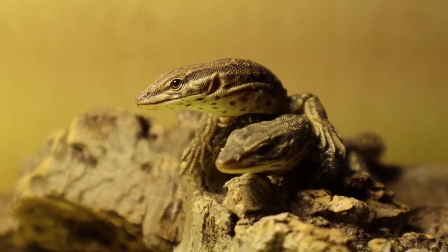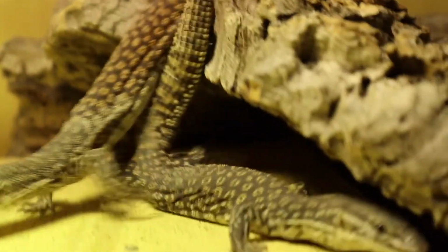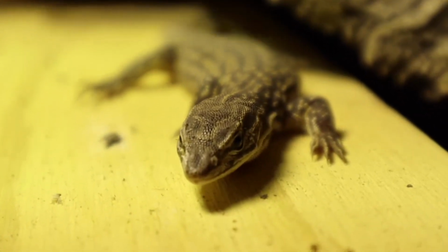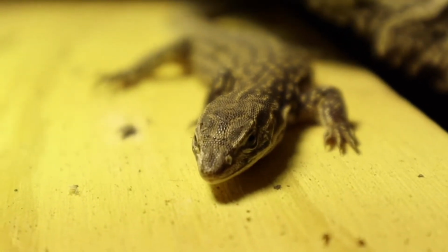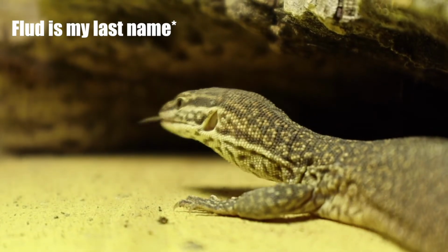So yeah, I got 9 of these guys. I got 3 yellows and 6 reds, and I am looking to start a breeding business with them. So I think I'm going to name it Flood Reptiles, which is also what I think I'm going to name this channel.